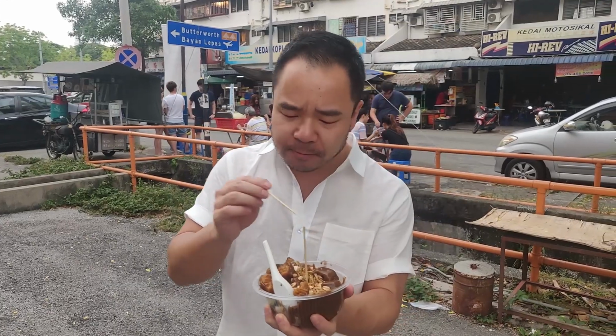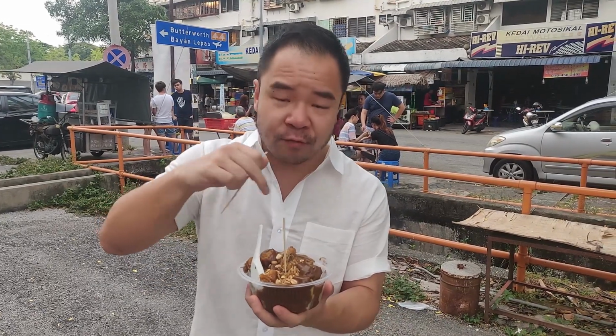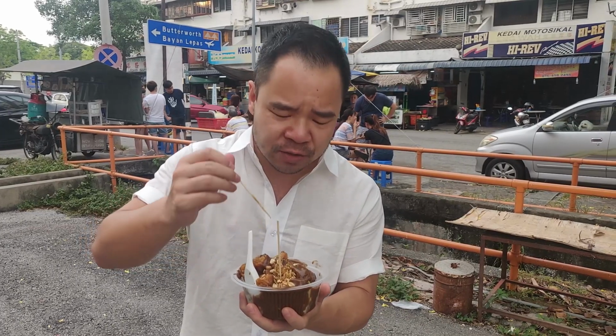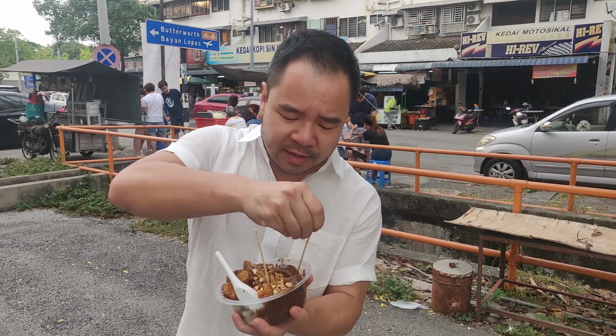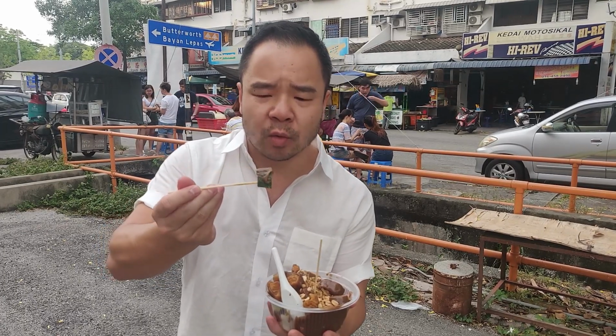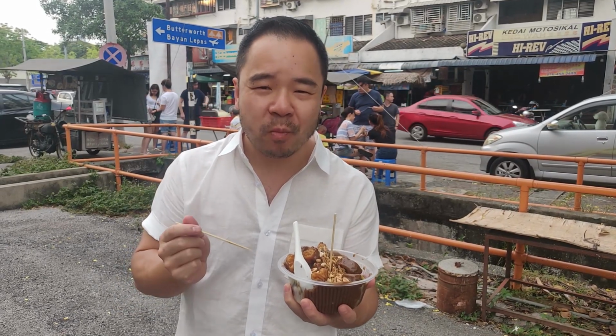Oh wow. Yeah, that's amazing. So definitely a bit of soy sauce in there as well. But the combination, the textures, that sweet, spicy, and then I guess the wateriness from the fruit, it makes it amazing. This is amazing. Rojak.